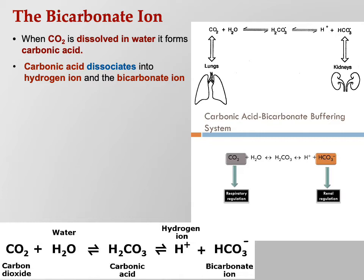Now, even if you've never taken chemistry before, I'm sure you know how to count letters, all right? So look at CO2 and H2O. How many total H's are there? 2, right? How many total C's are there? 1. How many total O's are there? Well, there's 2 in the CO2 and 1 in the H2O. So therefore, just put them together. H2CO3. You don't need to know chemistry, you just need to know your alphabet and be able to count letters.